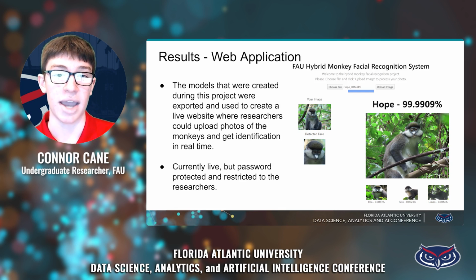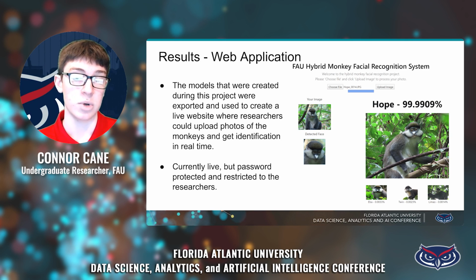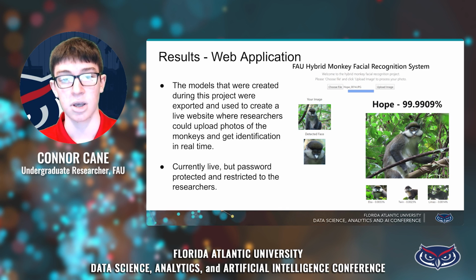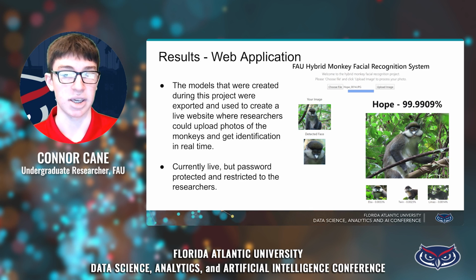Finally, we had to make the 2 trained models usable and useful. A web application was created which enables end users to take or upload a photo of a known member of the group. The system will use the YOLO object detection to find and crop the face, and then pass that onto the FastAI model for a probability distribution of what monkey it may be.